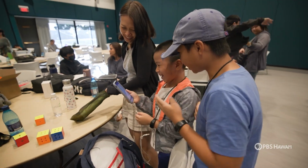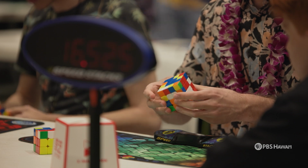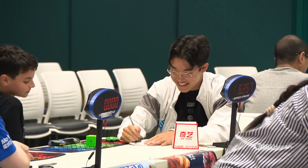What I would tell somebody who's interested is first just show up to a meetup. The cubing community is really good about inviting new members, teaching them how to cube, showing them different algorithms and different tips about how to improve. They're good about introducing you to other cubers.